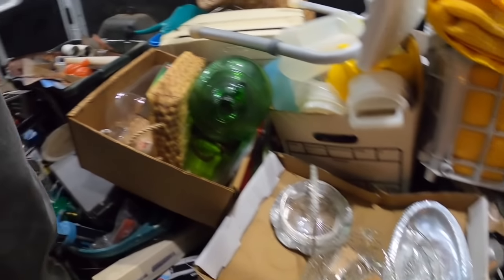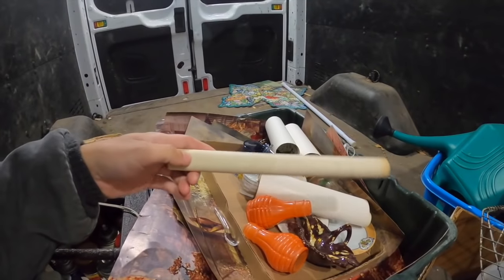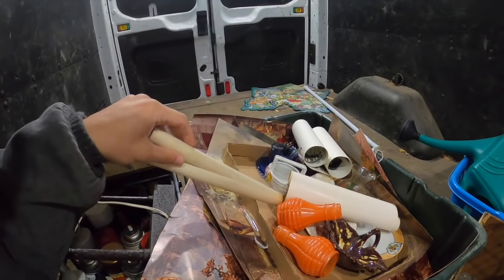Got some hammered aluminum as well. Spent a dollar for this box. This was, like I said, anything that goes onto the auction block, they put it aside to sell it rather than put it in box lots.